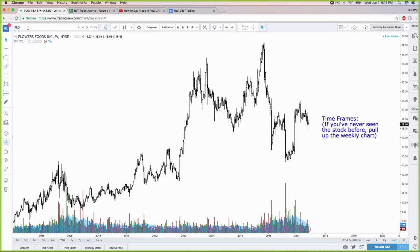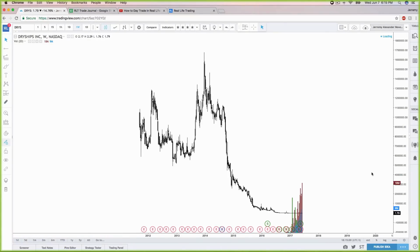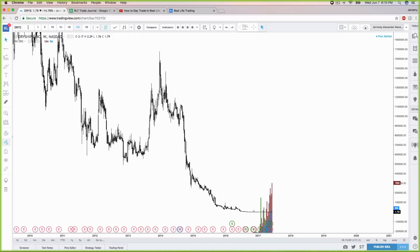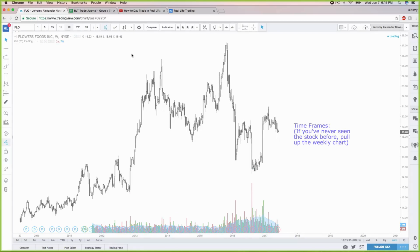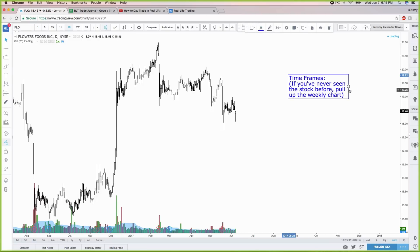What's a weird looking stock, you might wonder? Something like this. Okay, this is a weird looking stock. You guys see the difference between something like this, which is just never trade this thing, and FLO. All right, so you know it's a normal stock. So very first, if I've never seen this stock in my entire life, I'll pull up the weekly charts just to see what the heck it's doing.